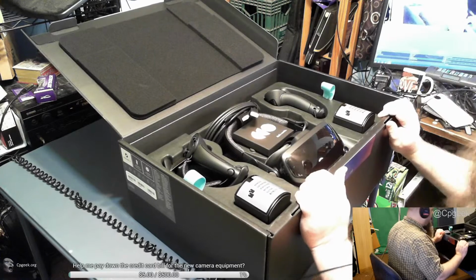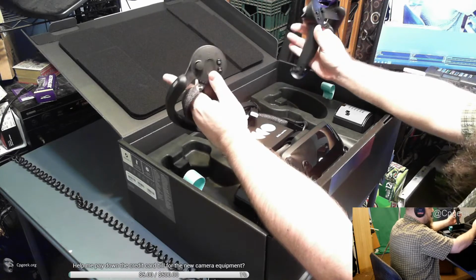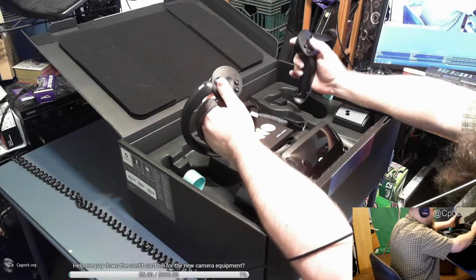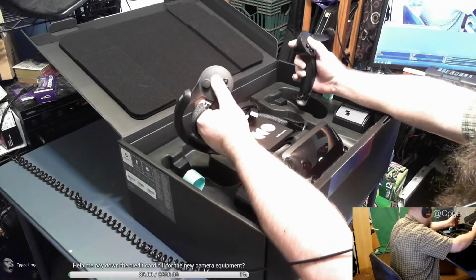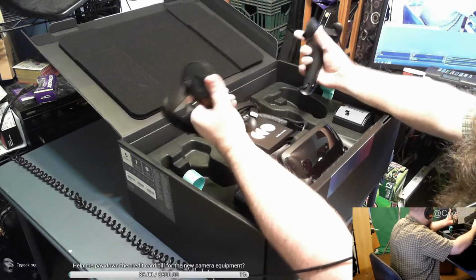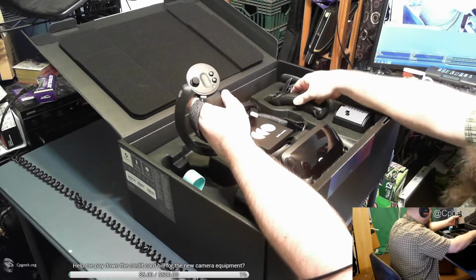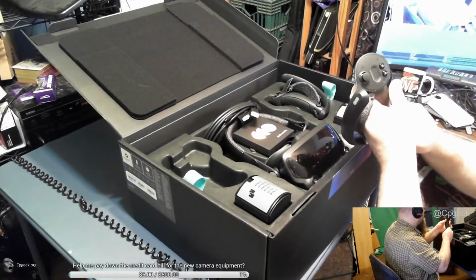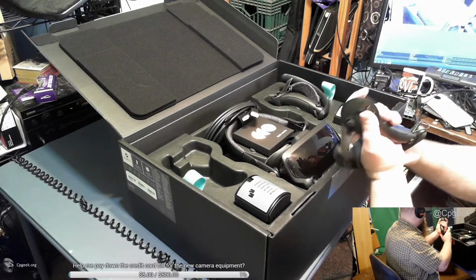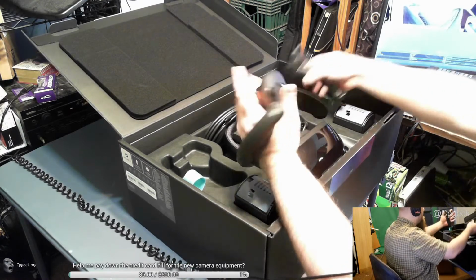So I'm really curious about these controllers. They look like they just want you to pick them up. So that's precisely what I'm going to do here. Just want to put hands on and get a feel for them. As I said in the beginning, I do have an Oculus Rift CV1, and those controllers, the Touch controllers for the CV1, are my favorite controller on any platform. So in terms of ergonomics, they're kind of hard to beat.